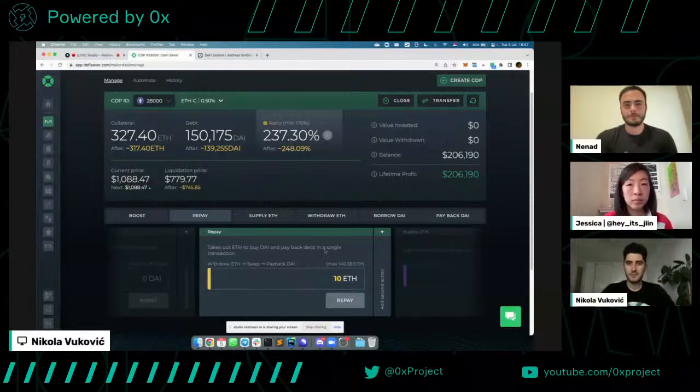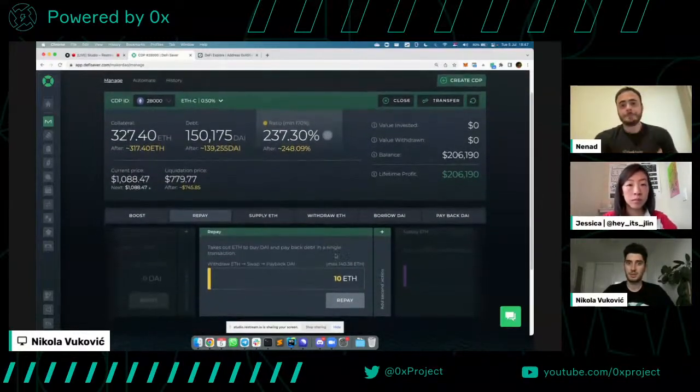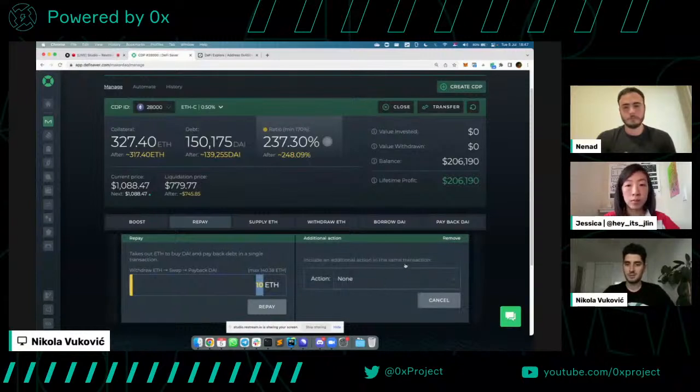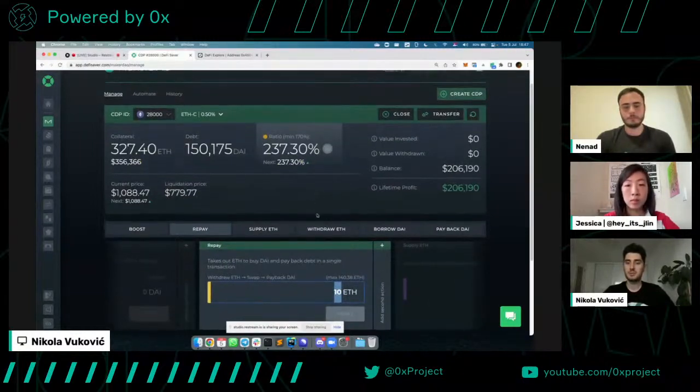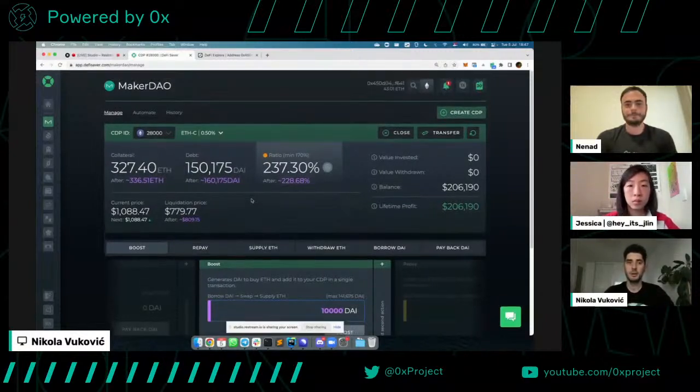DeFi Saver started off as a management dashboard, just like this one. This now looks a bit cleaner and more advanced, with more features and additional actions. But this was the key idea: you could boost and repay your position. Boost does the same thing, but the opposite. You can take out more debt and buy more ETH. If you're using your position to leverage ETH, this would increase your leverage factor.